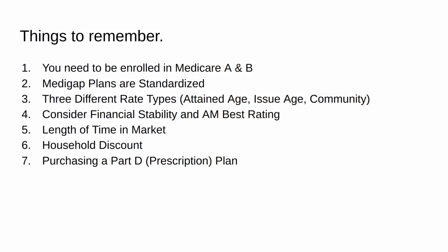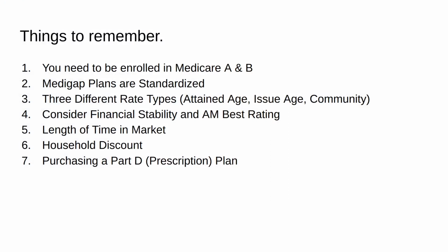Next, you want to consider the financial stability as well as the AM Best rating. Medicare supplement plans are a little bit different than Medicare Advantage plans in how they're rated. Medicare supplement plans use the AM Best rating. Another important thing to look at is length of time in the market. A lot of people don't know this, but sometimes you can have a company that pops up and is trying to capture some of the Medicare supplement market, but they may not be around very long. So it's important to work with a carrier that's been in the market for a length of time. Another consideration is household discount. That's not quite as important as some of the other things.